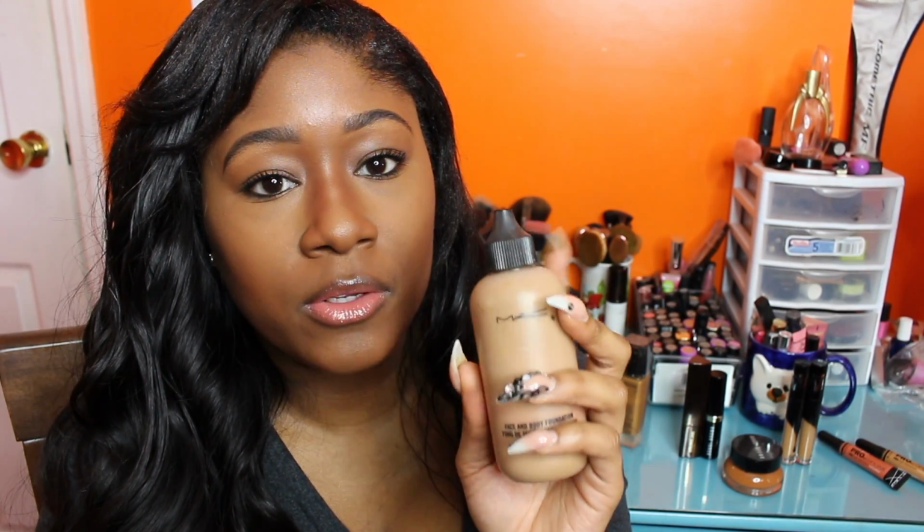My shade is C7. It's the water-based foundation. One thing I like about this foundation is that it's very lightweight. You could wear it when it's hot or when it's really, really cold. Anytime you don't want your face to feel the weight of makeup, this is definitely it. It does kind of camouflage any tonal imperfections, but if you want real heavy medium to full coverage, this is not it. I would say this is light to medium.